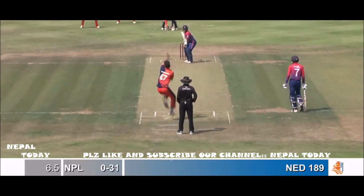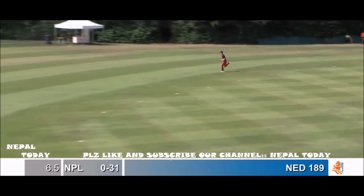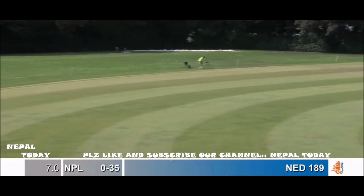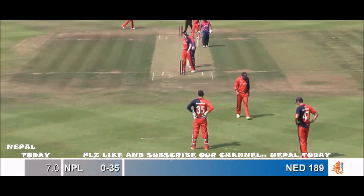I'll have a look at it again. Yeah. It's a beautiful shot, isn't it? It is gorgeous. Right on the top of the bounce. Gets up on his toes on that back foot and punches that through the offside. It's a proper cricket shot, that. But it's just not where the bowler should have put the ball. A little bit too much width.